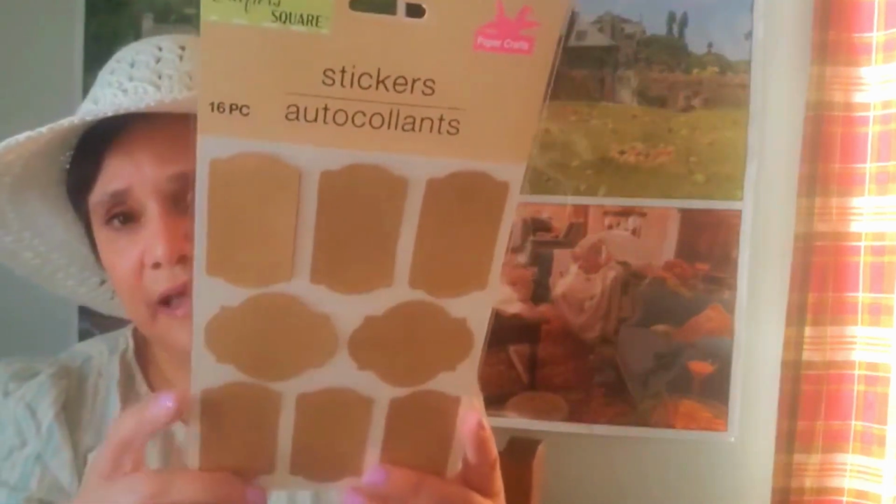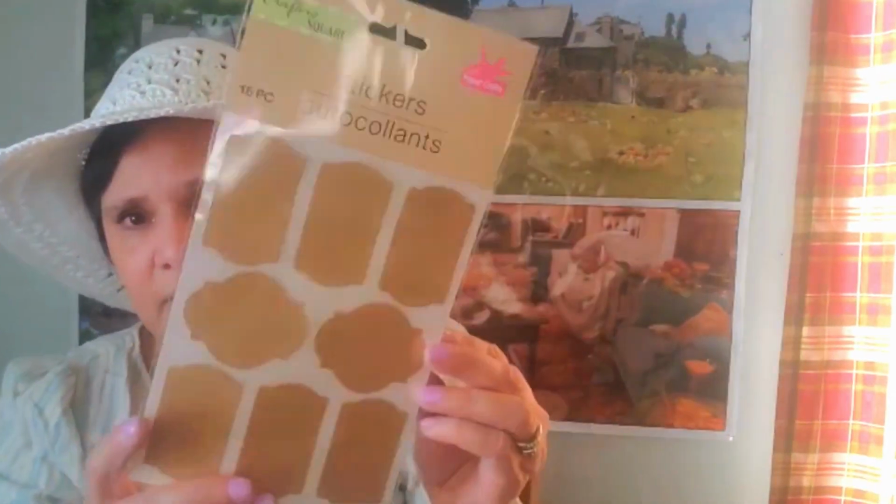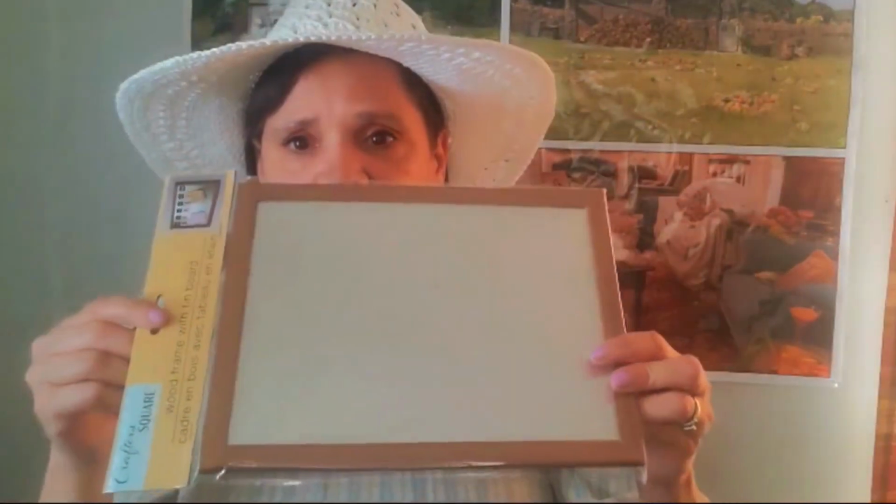These are great to get now for DIYs to decorate your home. This here, got some more of these tags for just different things that I do. So I really like those. So I picked more of those up, and these are 16 piece. The wood frame with tin board. And I thought this was really nice.